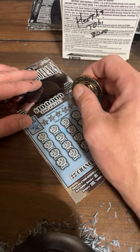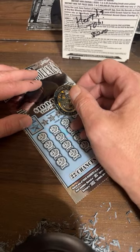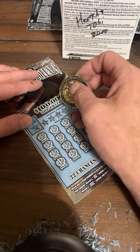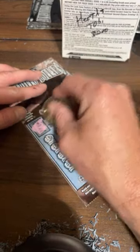Biggest win's been $50 so far. Fake coins? Yeah, they're fake. Most of the time, Kiki, most of the time you're right. How often do you win? Not very often. Here we go. Next ticket up.